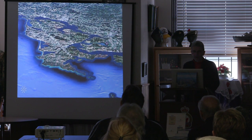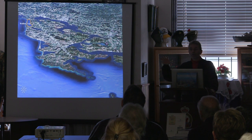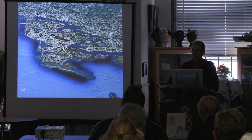We're looking north here, a little more of a familiar view. We have here the whole of Prince Edward County spread out before us, and up in the upper left-hand corner there, you can see Weller's Bay.